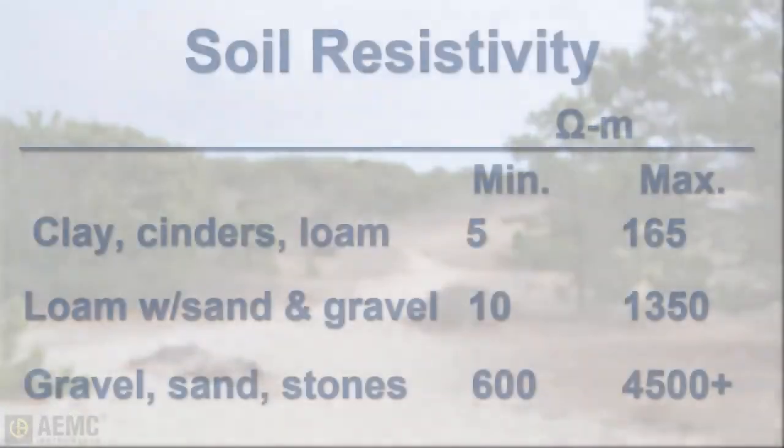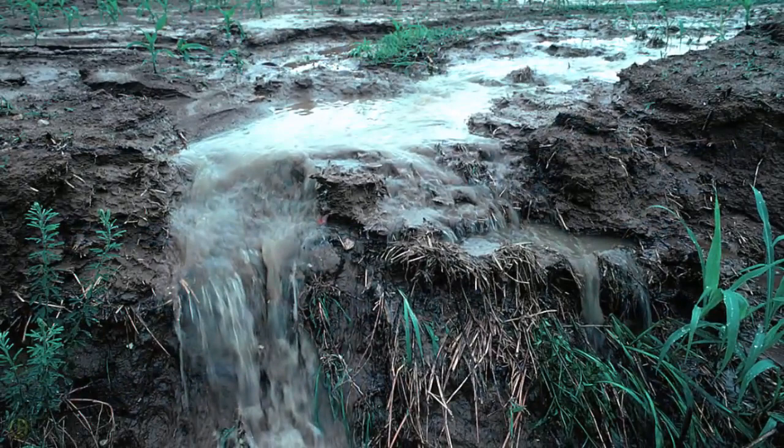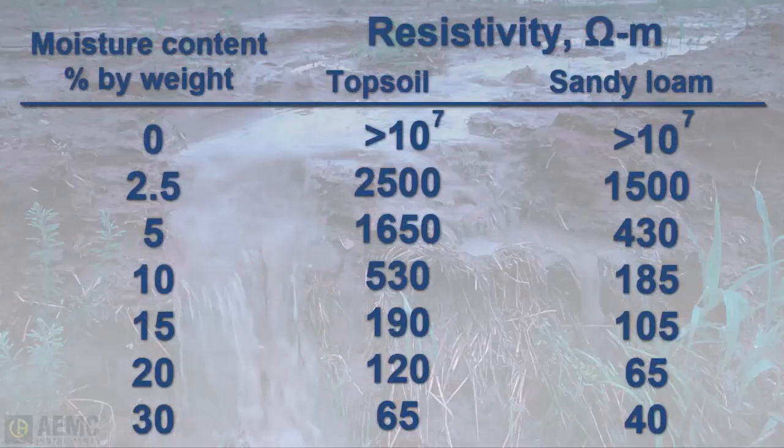Let's take a look at a number of different soils and their relative resistivity. As the chart on the screen indicates, soils containing clay, cinders, or loam have a very low resistivity in comparison with sand, gravel, and stone. Moisture also significantly affects soil resistivity. Consider two samples of soil, a topsoil and a sandy loam. When completely dry, both are very good insulators with extremely high resistivity. However, when moisture is added to both samples, resistivity changes rapidly.